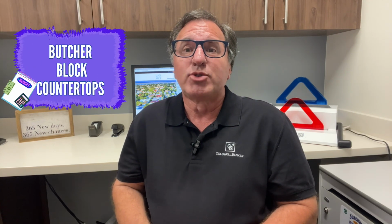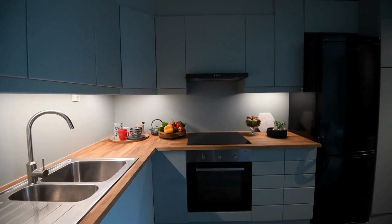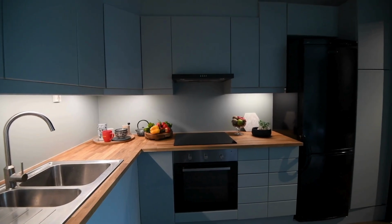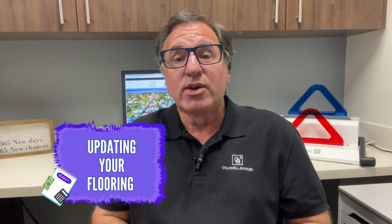Butcher block countertops are a beautiful, budget-friendly option. They add warmth and character to your kitchen, and they're perfect for a DIY project. Finally, consider updating your flooring. There are many affordable options like vinyl or laminate that are both stylish and durable.